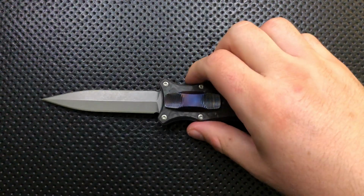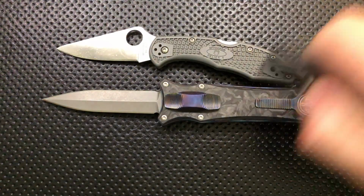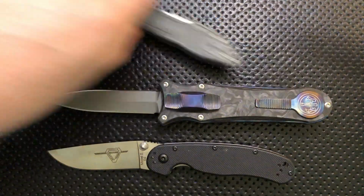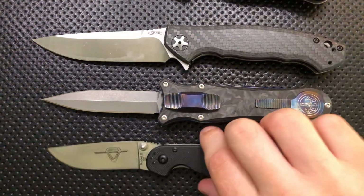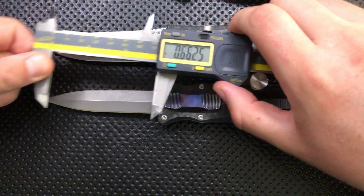So there you go. Next thing, size comparison here. This is a big freaking knife. First off, Spyderco Delica. Ontario RAT 2, and your RAT 1 is over here someplace. Here we go. So you can see a very, very large blade here. Here it is against another very murdery knife, the ZT 0452CF.